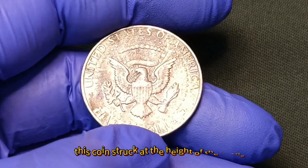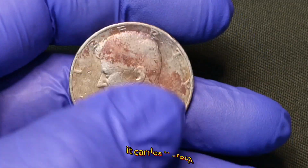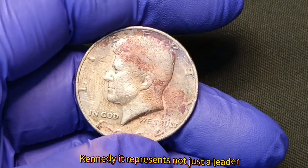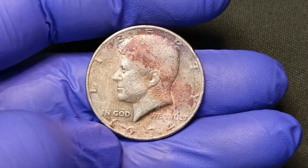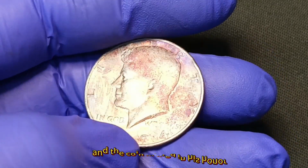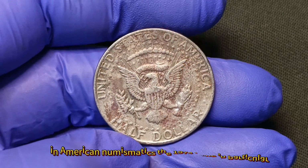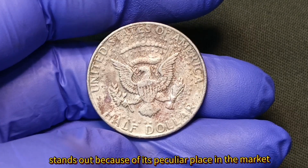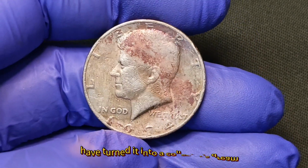This coin, struck at the height of the 1970s, carries with it more than just monetary worth, it carries history. Bearing the image of President John F. Kennedy, it represents not just a leader, but also a symbol of American pride, resilience, and memory. The assassination of Kennedy in 1963 forever changed the United States, and the coin minted in his honor has become one of the most emotionally powerful designs in American numismatics. The 1974 issue in particular stands out because of its peculiar place in the market. While millions were minted, a few extraordinary variants and rare errors have turned it into a collector's dream.